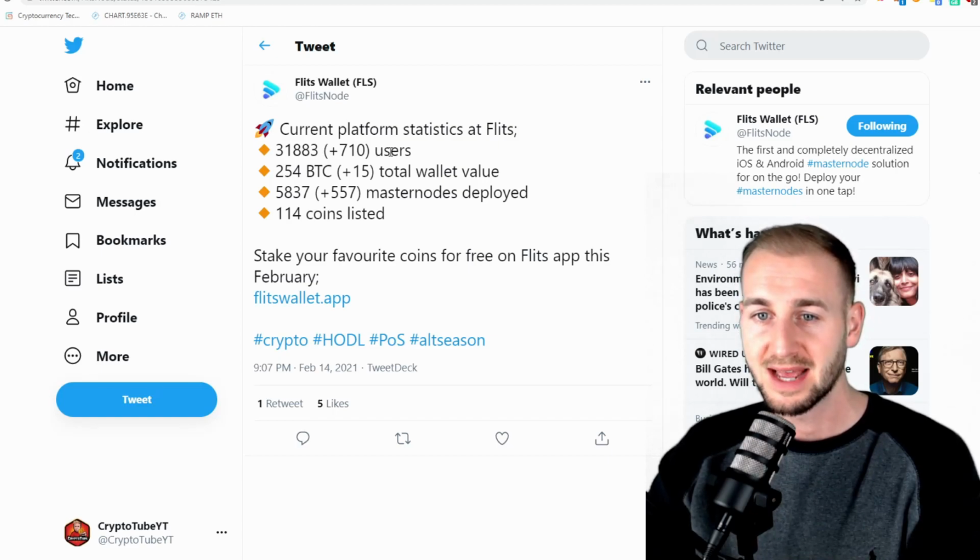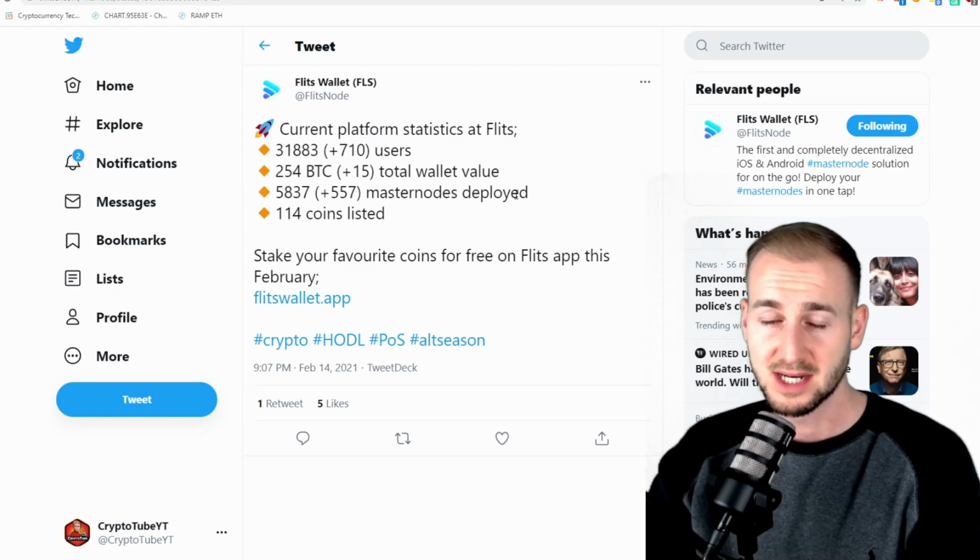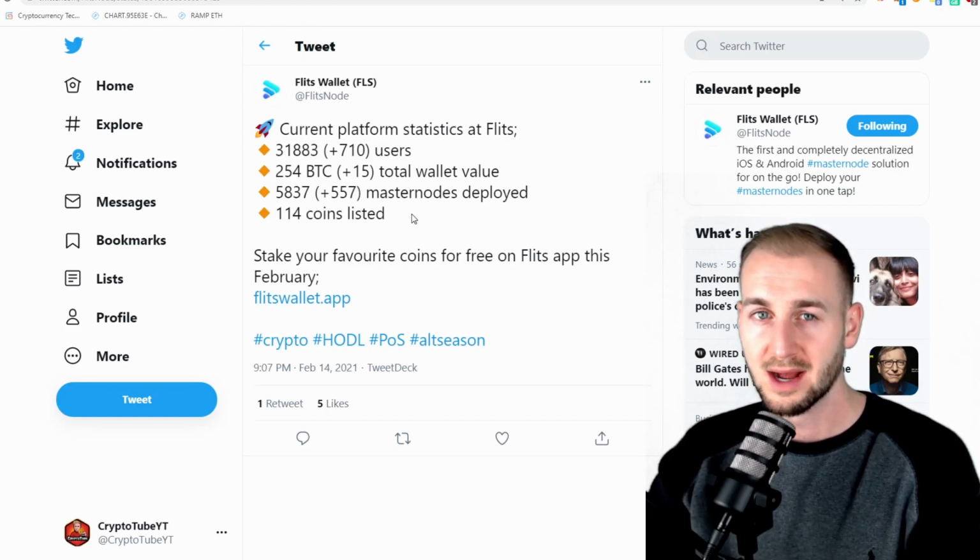So they're up another 710 users over the last week alone. Total now sitting at almost 32,000 individuals with the app, which is some feat. 254 BTC in total wallet value. Another 557 masternodes have been deployed on the network as well, and they've got 114 coins listed. So the metrics are all showing upwards.